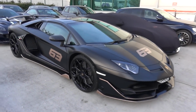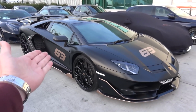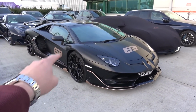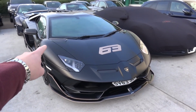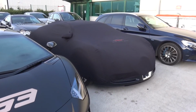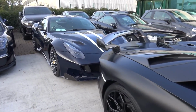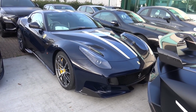I said that there are some pretty nice cars around Topaz at the moment, and I was not joking, including my friend Rana 6556's Aventador SVJ 63 Roadster, one of 63 in the satin black with the gold bronze painted accents all around, a car that I have actually filmed with before. Something rather special is lurking under the cover just alongside. Behind we have a blue Posse Ferrari F12 TDF. I have actually seen and filmed this car once before earlier in the year.